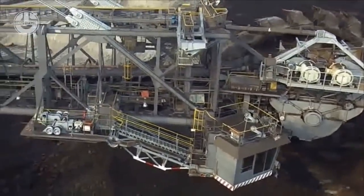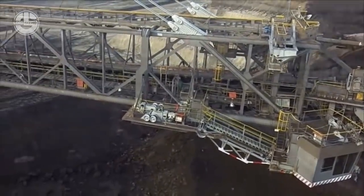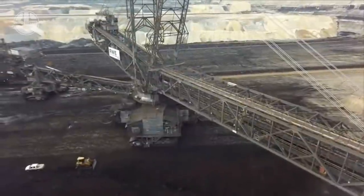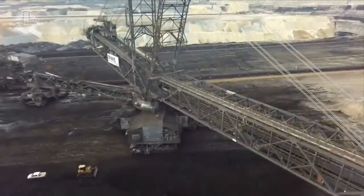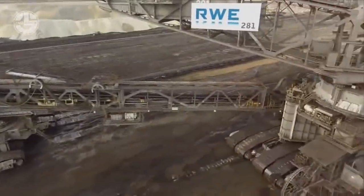Can you imagine? It weighs a total of 13,500 tons. It took over 5 years to design and manufacture, and another 5 years to assemble, with the combined cost reaching $100 million.